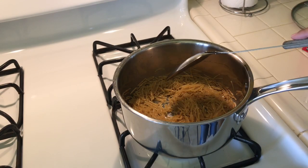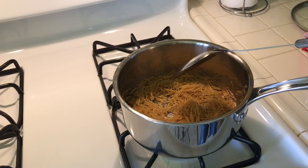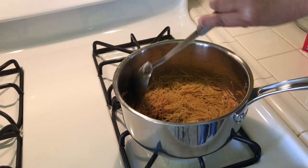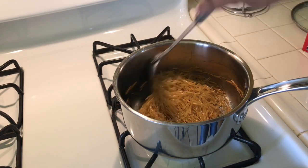So here's a little tip. If you want this fideo to stretch a little bit more, you can add diced cooked chicken and also a bag of frozen corn or a can of corn, and it tastes delicious. Even just with corn, I happen to like it just alone, but you can do that, you guys.